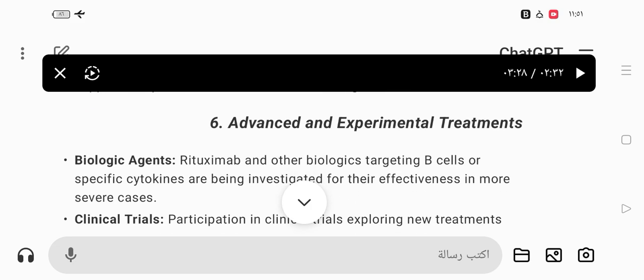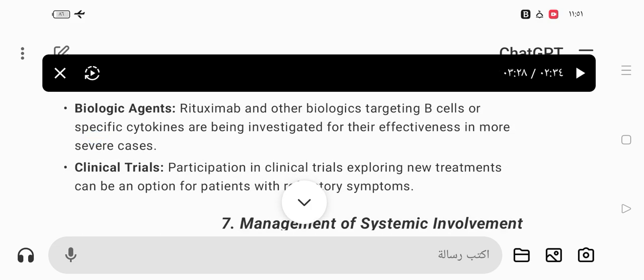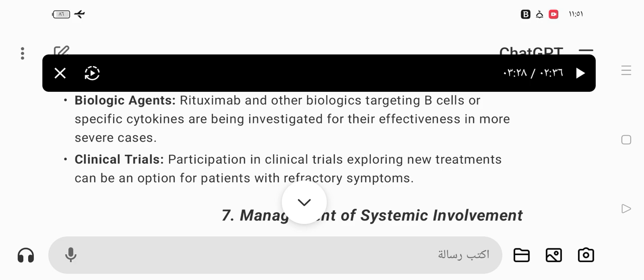6. Advanced and experimental treatments. Biologic agents: rituximab and other biologics targeting B cells or specific cytokines are being investigated for their effectiveness in more severe cases. Clinical trials: participation in clinical trials exploring new treatments can be an option for patients with refractory symptoms.